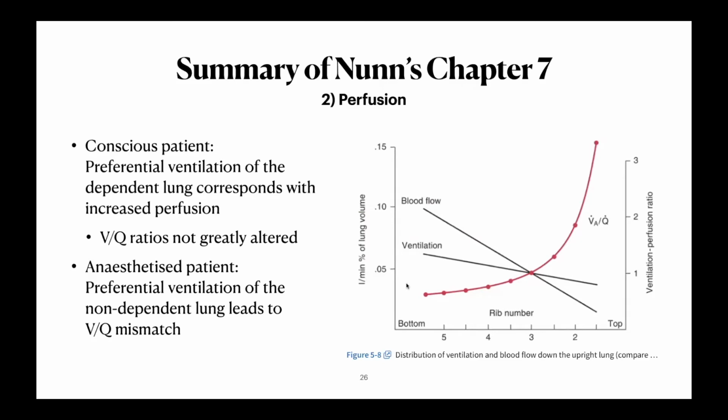Now, in the conscious patient, what we have here is preferential ventilation of the dependent lung, and that actually corresponds with increased perfusion. And so the VQ ratios are not greatly altered. And this is figure 5.8 from West. And this is what I was talking about in terms of going from bottom to top. You can see that the difference in perfusion is a lot more than the difference in ventilation.